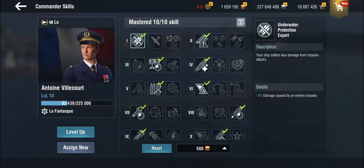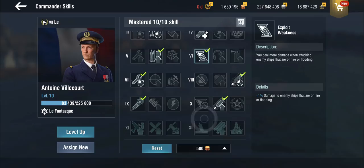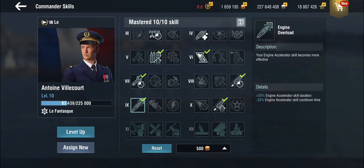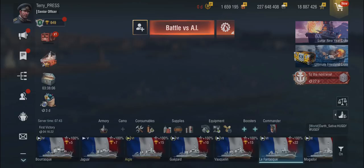Exploit weakness makes sense for something that has a 5% fire chance. And the adrenaline rush sort of makes sense as well. If you're playing very aggressively, they don't have smokes anyway, so there's not much point in that. The two definite skills that I must have is the engine overload for longer duration and shorter cooldown, and the same thing for the master reloader. So very, very important skills for that.